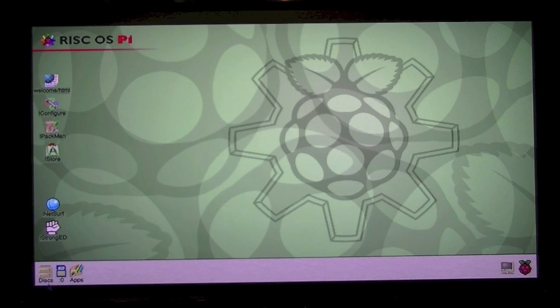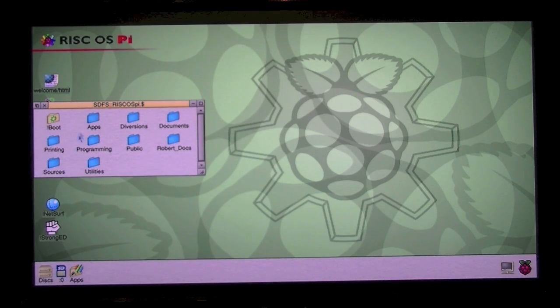So let's just have a quick look. Disks here is to access shared directories from other Acorn computers, other RISC OS computers over a network. Since there's no other Acorn computers on the network, that window is empty, so we will skip over that for now. The second icon here is, you'll see it has :0 at the bottom of it. That is the SD card.